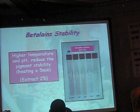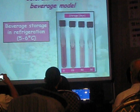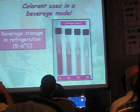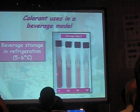But the stability of this colorant is not so good. 3 months. If you heat it, you can lose the color. We use this colorant to prepare some model beverages and to store in refrigeration for many days, and you can see here is the first day and here is the 50th day, and the loss is clear.